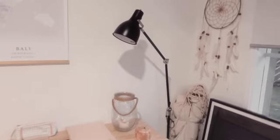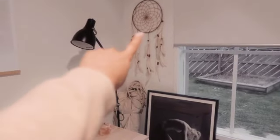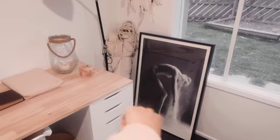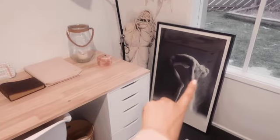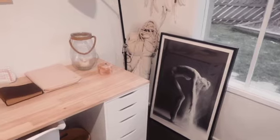The lamp is from IKEA, and this is actually from Bali. I physically brought it with me. I love a dream catcher. This picture frame, which you would have seen before if you followed me for a while, is from Desenio. They have the most beautiful things printed. I absolutely love their stuff.